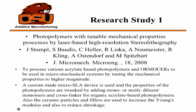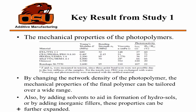So what they did is they had a micro SLA device, and the properties of the photopolymers were tweaked by adding either mono or multifunctional acrylate monomers as well as cross-linkers for organic acrylate-based photopolymers. One of the advantages is that the mono and multifunctional acrylates help in determining the viscosity of the overall photopolymer. That makes it easier to manage, like having a uniform layer when they're curing their material. They also used some ceramic powders and fillers in order to increase the Young's modulus of the polymers and to reduce shrinkage too. These were their findings.